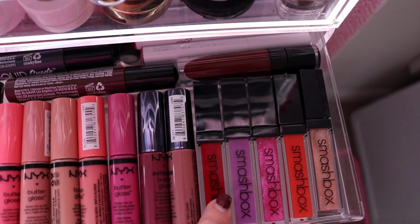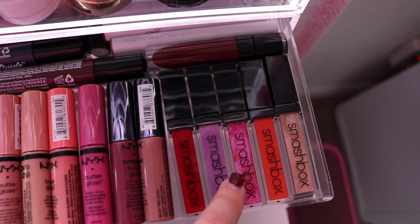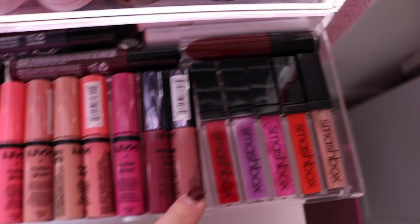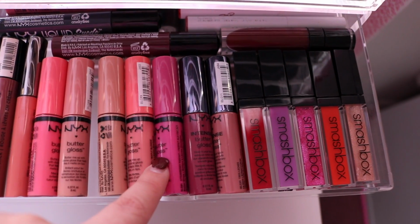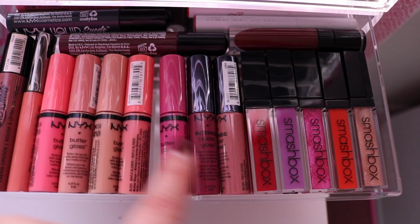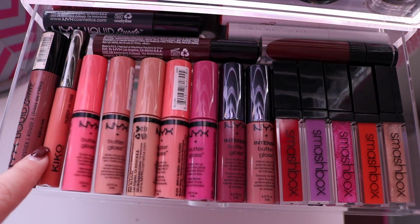I have 5 Smashbox glosses right here, which I got for Christmas in the Lighted Up set. These are really good, and I'm really enjoying these so far. And then my favorite lip gloss of all time are the NYX Butter Glosses. I have some of the original Butter Glosses in really pretty shades, as well as 2 NYX Intense Butter Glosses. And right here, I just have a Kiko lip gloss.